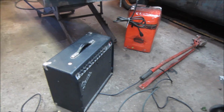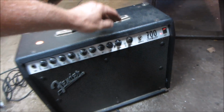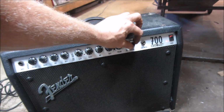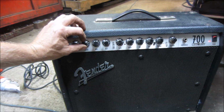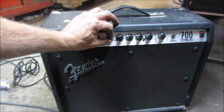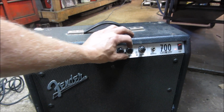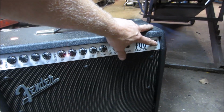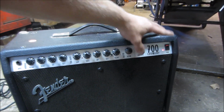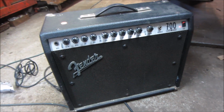You guys want to come over with your electric guitar and plug in? You can go and fire it up. That's about all we're gonna... I hear hissing. I think it'd probably be fine, but without plugging anything into it, who knows?